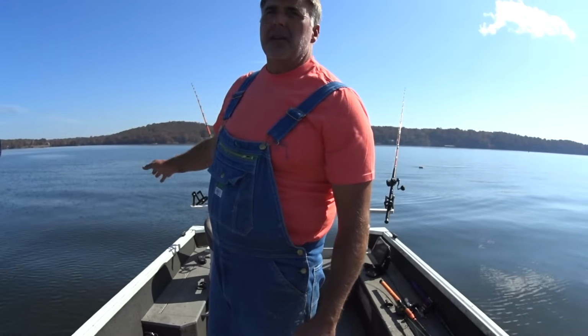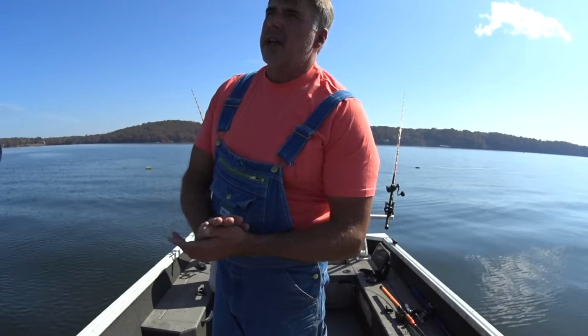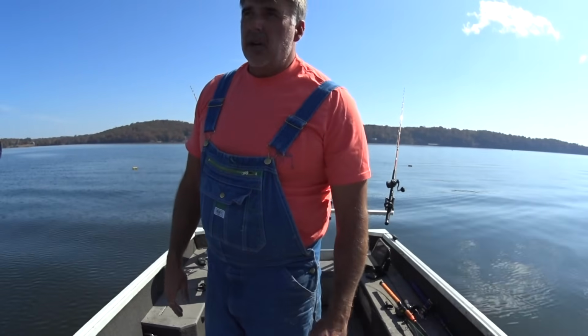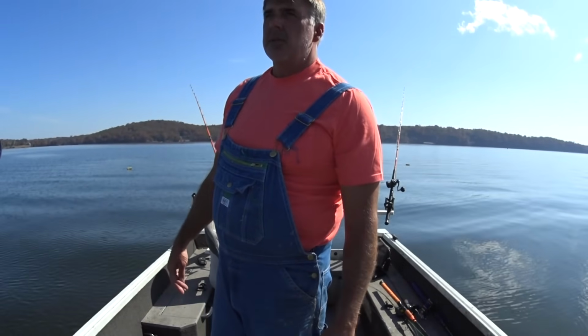Extremely deep channel out there. If I drug it, we'd be dragging 80 foot of water. These flats around here are fairly deep, a lot of them 40 to 50 foot.